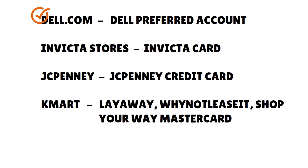And Dell has the Dell Preferred Account. For example, if you go to Invicta Stores, they will offer you an Invicta card, right? For JCPenney, you have a JCPenney credit card. For Kmart, for example, they have a series of options. They have layaway, as I said earlier. They have Why Not Lease It. This is a program they actually run selectively throughout the country. They also have the Shop Your Way MasterCard that could allow you to delay the payments, and so on and so forth. So they cover the whole gamut. It's up to you whether you go through a buy now pay later app such as Klarna or Affirm, or you get financing through the store itself, especially if this is your favorite store. Or you can just get a personal loan, or use a credit card. So the choice is yours.